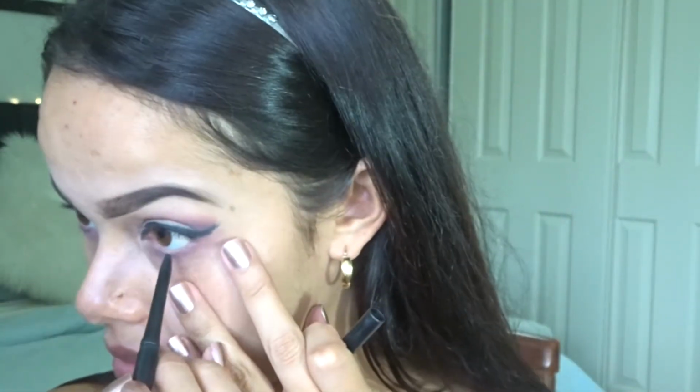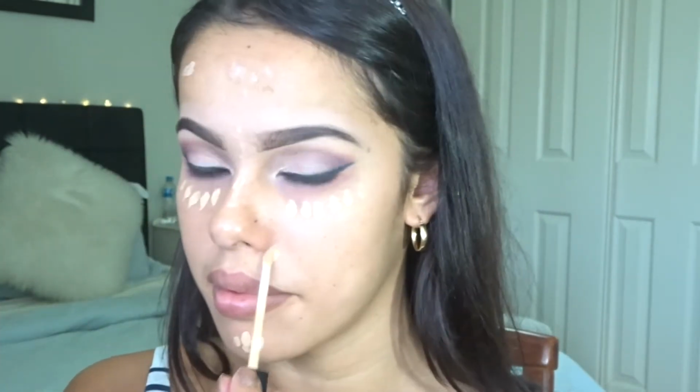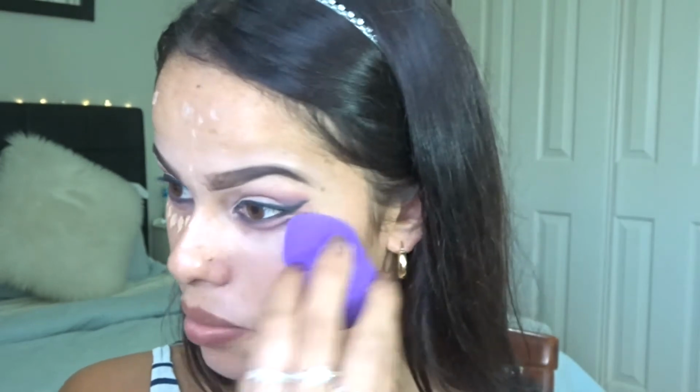Using that same Maybelline eyeliner we used a minute ago, we're just going to fill our waterline in. Smudge it out, and now we're going to go in with a little bit of concealer, the same one we used previously, the Fit Me Sand Sable one, and we're just going to place that on any blemishes and then buff that out with a beauty blender.